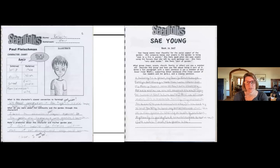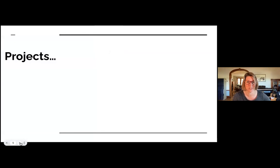I happen to show here Se-young, who's a Korean woman who has experienced some abuse in her store in the United States, and what the garden does for her. And they bring a book-to-self connection there and talk about what some of their groups are able to do for them. And then these all get assembled, of course, into the book. I've done this several times, except for the last time I taught the book, I did something a little bit different. So I just wanted to show you those pages.